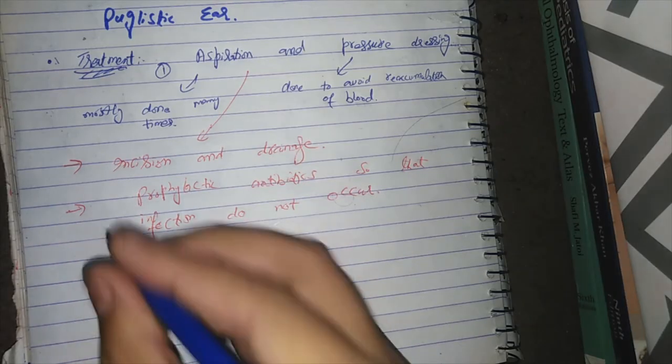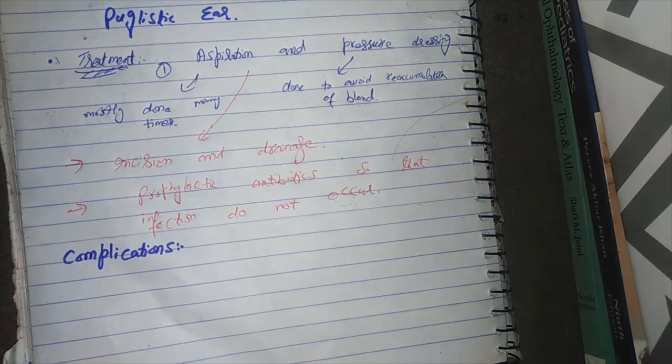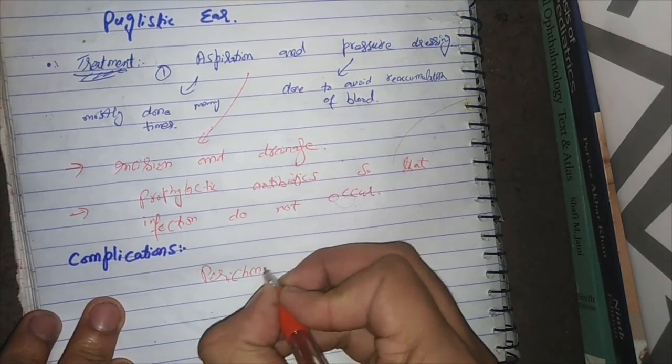Now we will see what complications can occur due to hematoma of auricle. If the hematoma of auricle gets infected, perichondritis occurs.